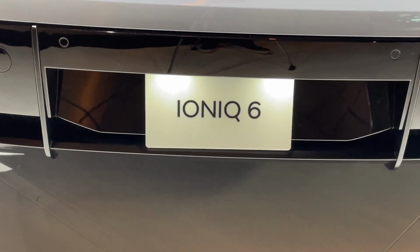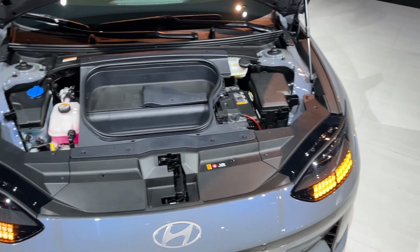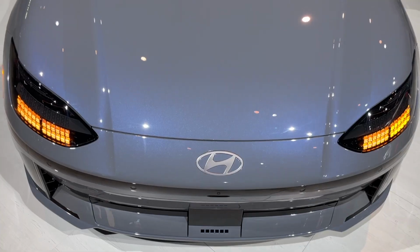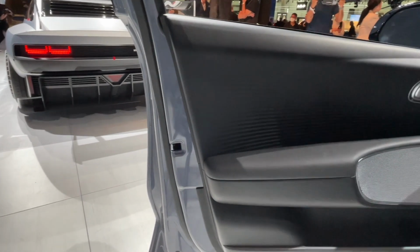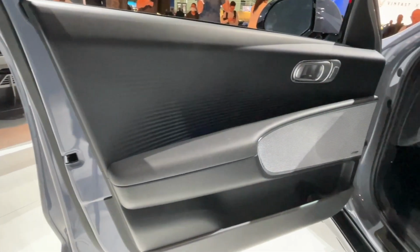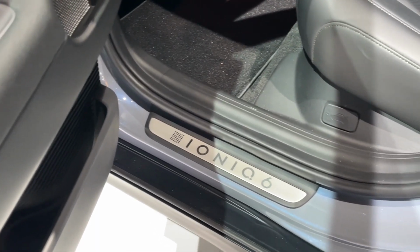Those wanting more performance and traction can opt for the all-wheel drive model that uses 2 electric motors for a total output of 320 horsepower and 446 pound-feet of torque. This is good enough to propel the car from 0 to 60 in less than 5 seconds. It can also travel upwards of 310 miles without recharging.